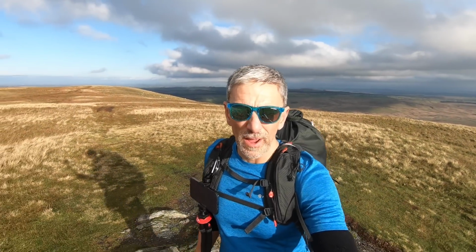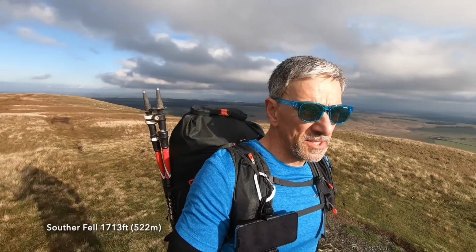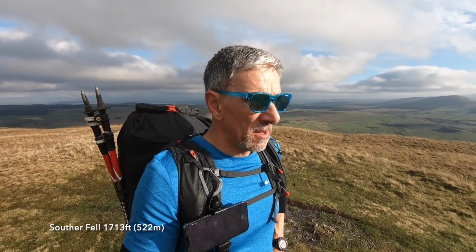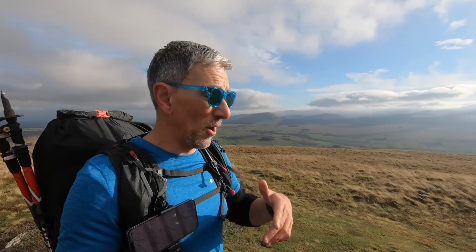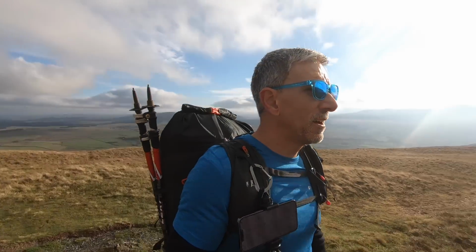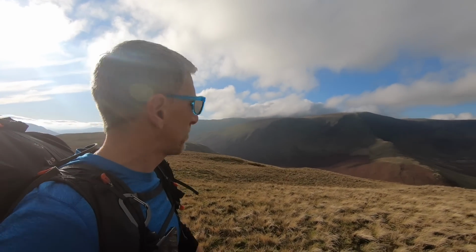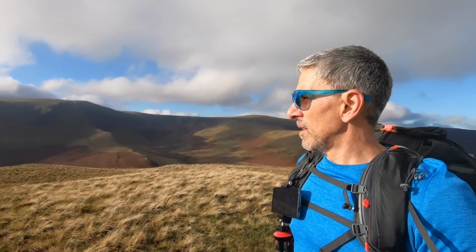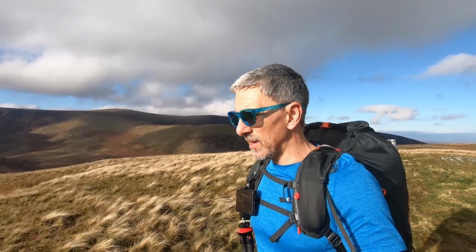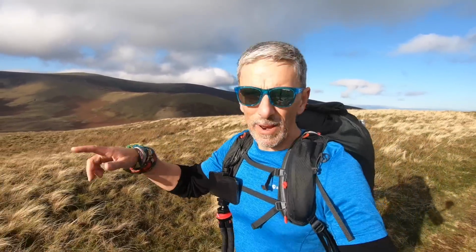So I think I've just reached the summit of my first Wainwright for the day, but it doesn't look like much. South Fell it's called, 522 metres, but there's no real markers of anything, so maybe you guys can confirm if this is it or not. Looking towards Blencathra there to the north, see the cloud. I reckon the cloud base is probably about 2,000 feet, pretty much all around. But it's a beautiful day. We're well into November now. It must be about 16 degrees, I think it is. Crazy. So yeah, south Fell, and I'm heading north.